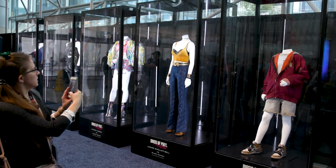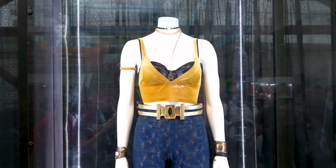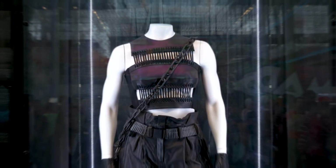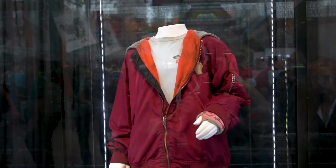Yay! The Javits Convention Center has transformed into a Hall of Justice for New York Comic Con, and we've got a rundown of the most important DC updates. Once again, the DC booth is the center of the action with a special look at what's going on with the world's greatest superheroes. Fans are flocking to the booth to see Birds of Prey costumes on display for the first time ever, including Harley Quinn, Huntress, Black Canary, Renee Montoya, and Cassandra Cain.